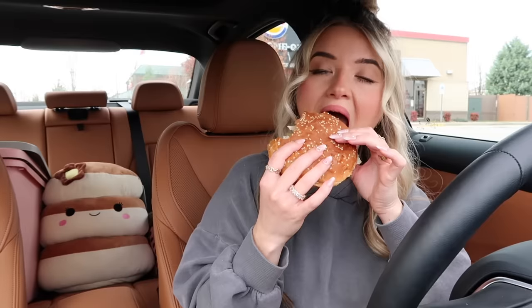Oh, another thing that I love at Burger King is their Impossible Whopper. So if you're not super big on meat, their Impossible Whopper is just as good as their regular Whopper. I just love that flame grilled flavor of their patties. And their toppings are always so fresh.